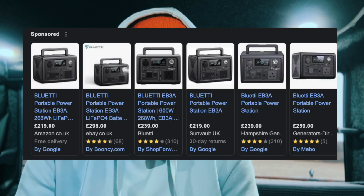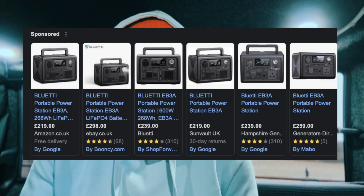So to buy the BLUETTI EB3A out the shop, I think it's roughly about the same as the EcoFlow. It's about £250. Some places you can get it for £220. The gentleman that I bought it from had it on Gumtree for £180.